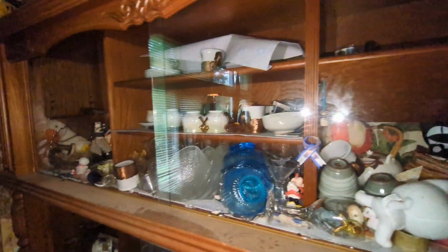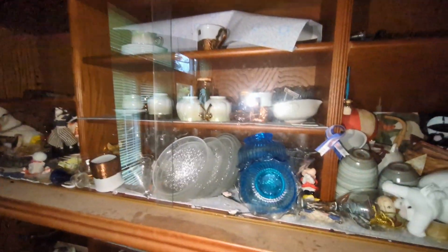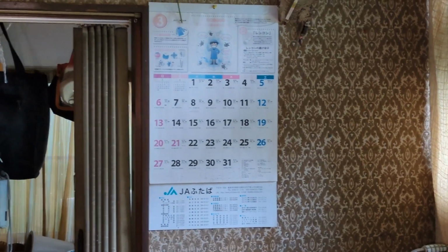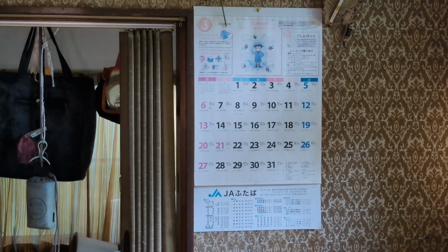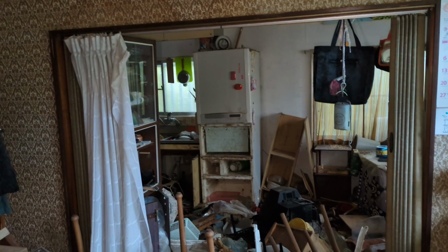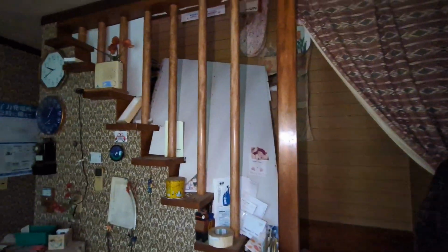Here we have it. This is still preserved because of the glass kind of covering it. And so we have a lot of stuff falling against it. And then right over here, we have a calendar from March 2011, as usual. And then we also have the entrance to the kitchen right over there, full of old food and cutlery. But without further ado, I think we should head upstairs and see what's left.